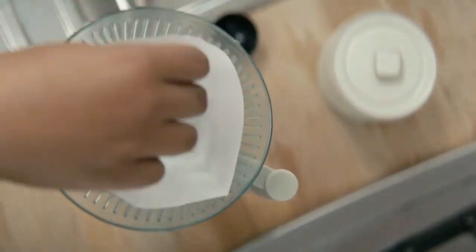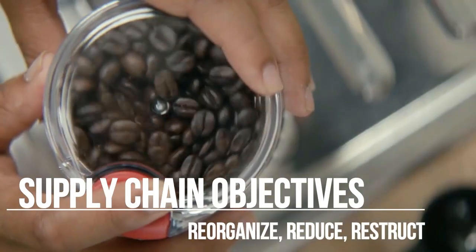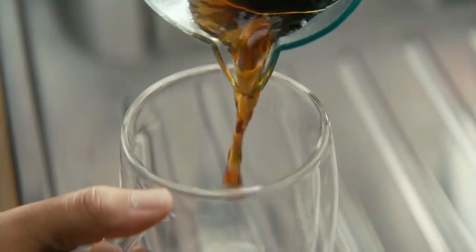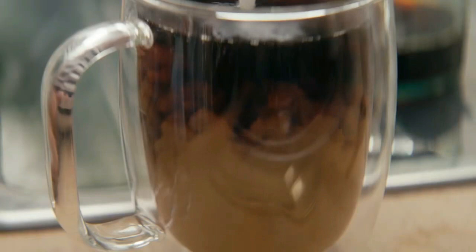Starbucks supply chain is focusing on 3 objectives. First, to reorganize its supply chain organization. Second, to reduce its cost to serve and improve execution. Lastly, lay the foundation for future supply chain capability.